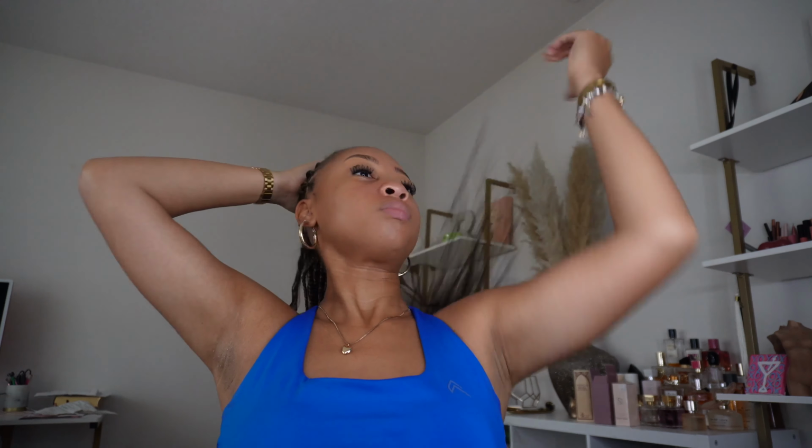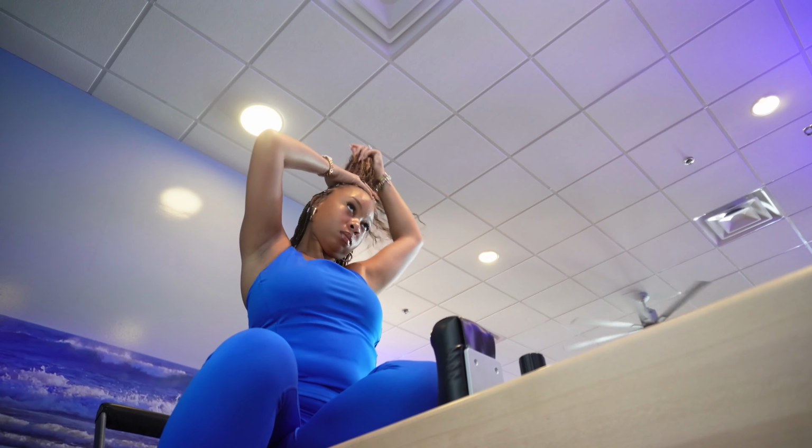Y'all can't tell me nothing like this hair. I'm in love. I'm gonna try and put it in a pony though for Pilates today because I have some meetings and then we're going to Pilates. I've been wanting to do a pony. Look how full this is. But I'm gonna go film my hair real quick and then I'll check in with y'all when we go to Pilates.